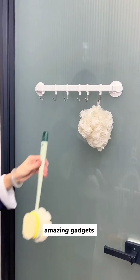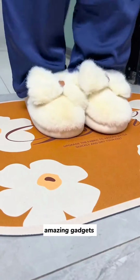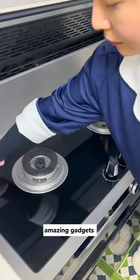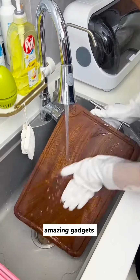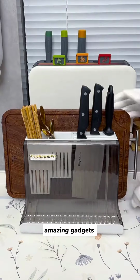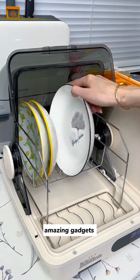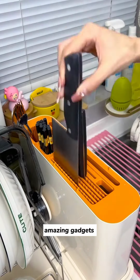This is another mop you can use for the floor, and we've got these items you can use for mops and brooms. We've got this one where you can hang small items. This is an electric brush you can use for cleaning the stove. And this is a cutting board, which is for washing the dishes.